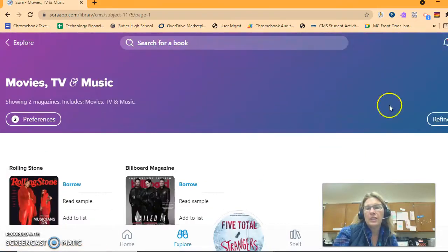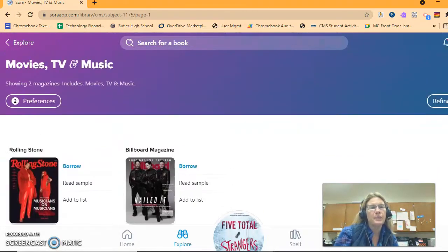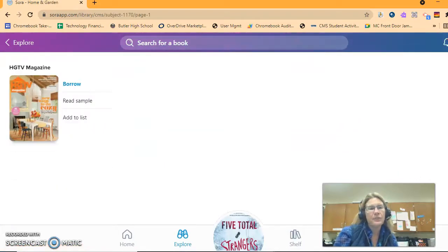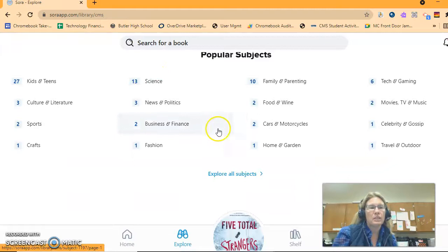Under Movies, TV, and Music, we have Rolling Stone and Billboard Magazine. We also have HGTV. I don't know exactly where that will fall, but we can pull that up. Maybe Home and Garden. Yep, HGTV magazine. So you can either search for the magazine right here as if you were searching for a book, or you can use the sort preferences here.